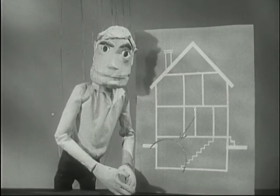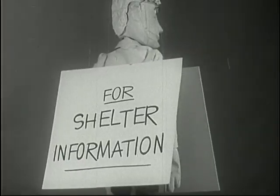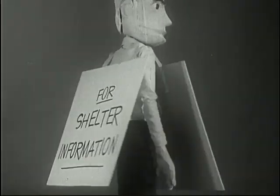There are many things you can improvise if you have the time. But how much better to be safe? Develop a shelter project in advance.